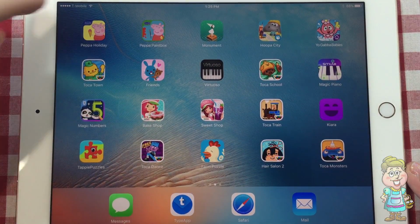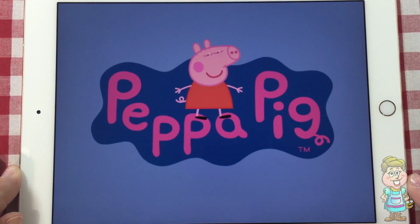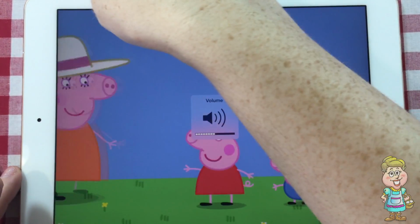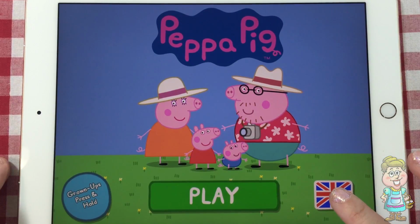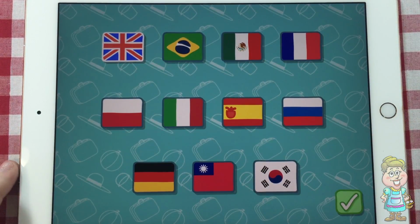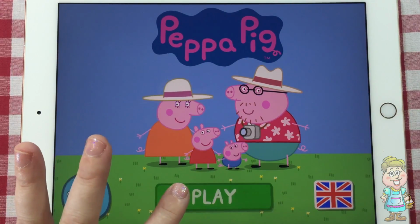Let's play an app. Let's play Peppa Holiday. Peppa Pig's Holiday. So this means we're going to be hearing English, but there are lots of different options for different languages that you can play this game in. We're going to choose English, because that's what language I speak.